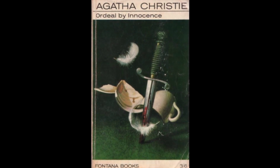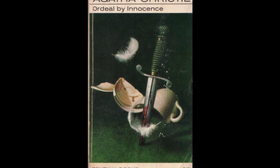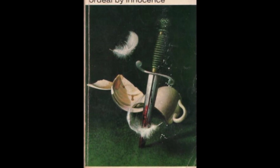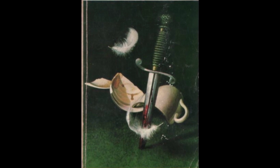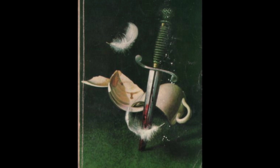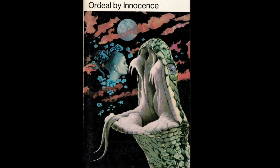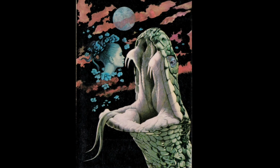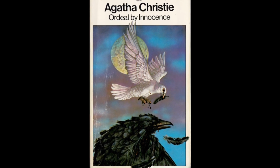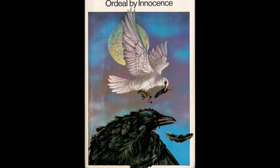Ordeal by Innocence is one of the titles for which Tom painted many covers, four including the American version. The earliest is this broken cup and dagger still life, which references the two clues that unravel the second murder, the coffee cup and the feathers of the dove from the poem. The next cover features that truly terrifying snake. And the last that he did was the fighting dove and raven. Each cover shows such a different interpretation for this title. It's quite interesting.